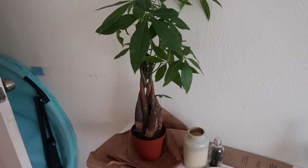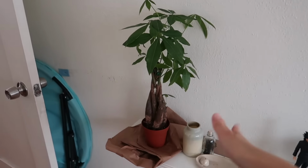So I recently just bought a money tree. You guys know I've been on the hunt for one. If you guys watched my last thrifting video, I was trying to look for one and the other day I found one and it was like the perfect size. It's so pretty. Here she is. I already named her. Her name is Fidel.